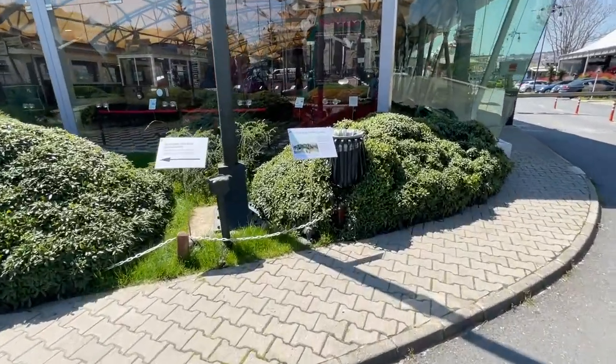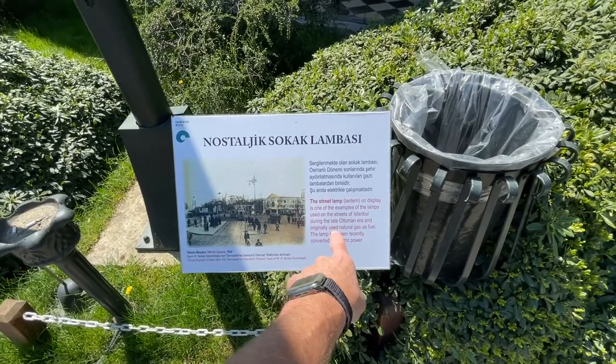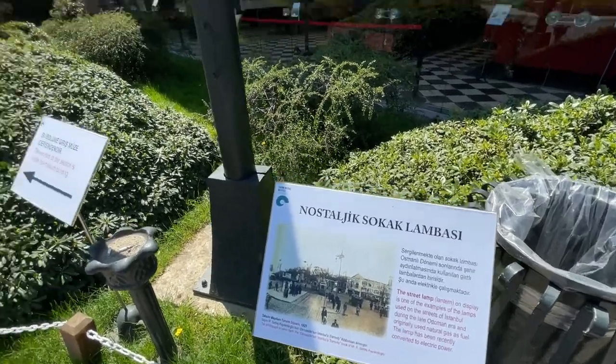There's some things to read, which is nice. Well, I guess this little square is pretty old, 1925. The street lamp on display is one of the examples of the lights used in Istanbul during the Ottoman era. They originally used natural gas. Wow, okay.